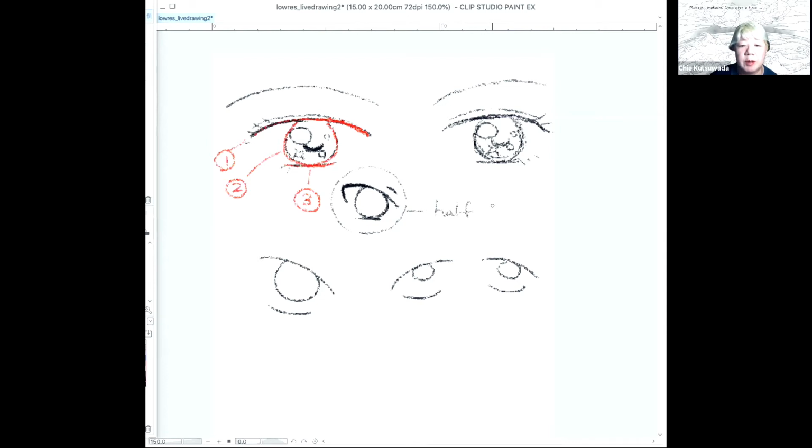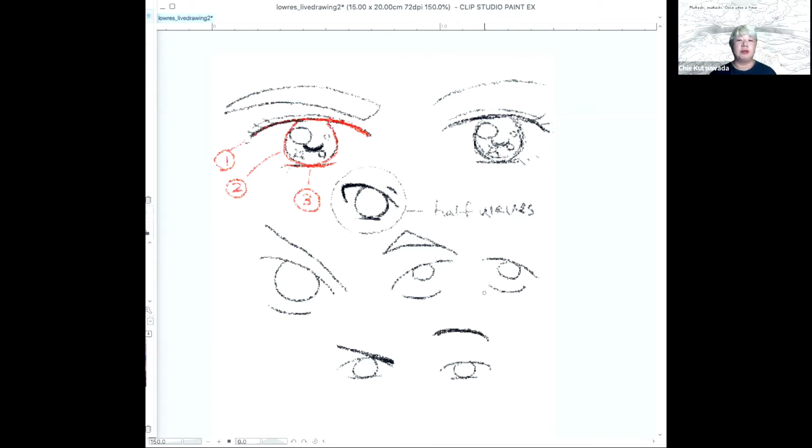I will go back to the template soon and then draw half wave's eye, so don't worry about it too much at the moment. And then eyebrows, you just make it thicker or give more angle or make it corner. You can just play around with the angle, thickness, and then also what you can do is how close you draw eyebrows, very close to the eye or quite far away from the eyes. You can play around those things.